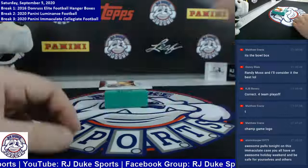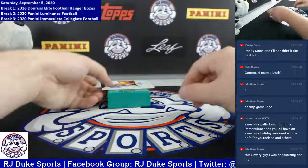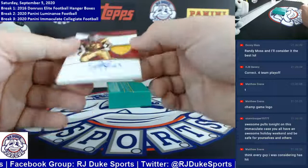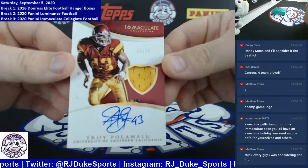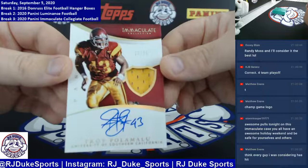Wow. Non-rookie auto. What do you know? Numbered to 25. Single color patch on card auto. It's the great Troy Polamalu. 22 of 25. Nice one. Good hit here.